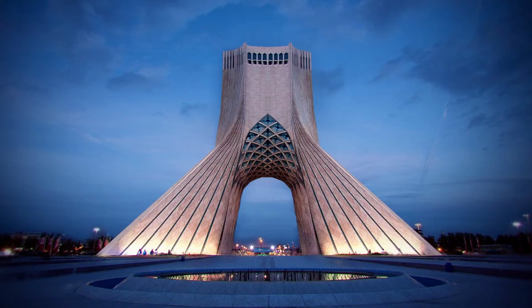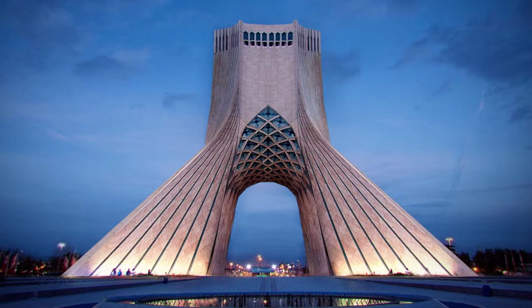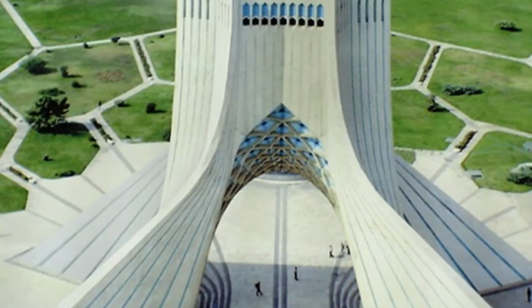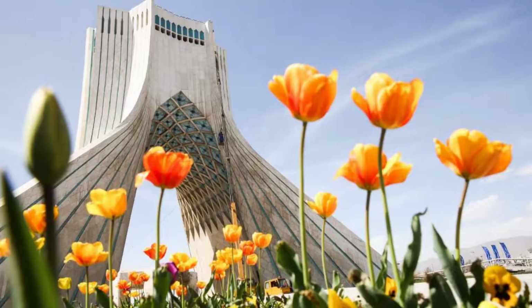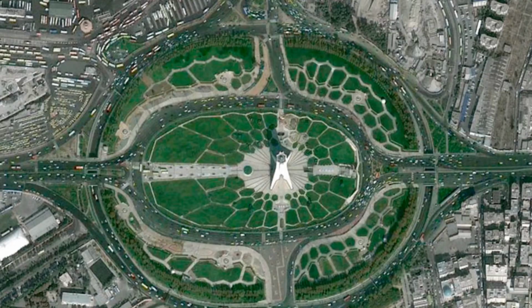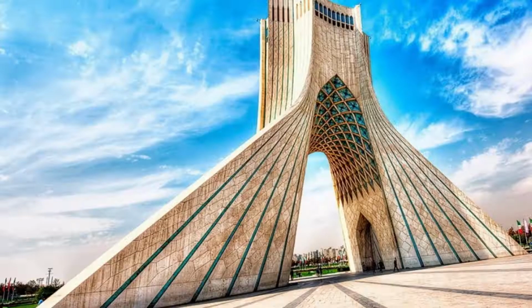The Azadi Tower, formerly known as the Shahyad Tower, is a monument located on Azadi Square in Tehran, Iran. Azadi means freedom, and Azadi Tower is exactly like the Statue of Liberty in America. It is one of the landmarks of Tehran, marking the west entrance to the city, and is part of the Azadi Cultural Complex, which also includes a museum underground.